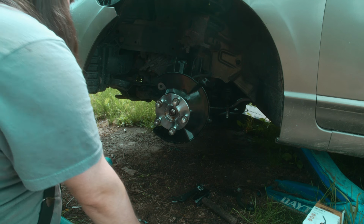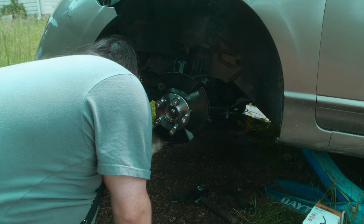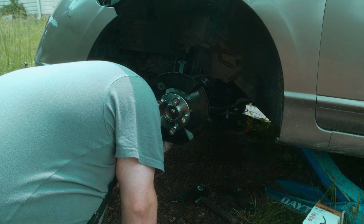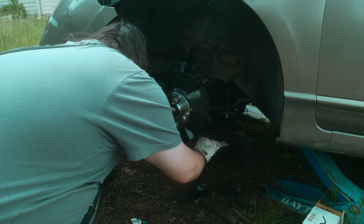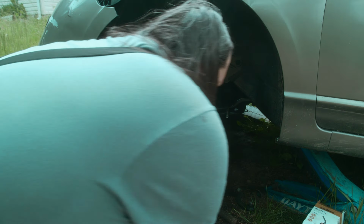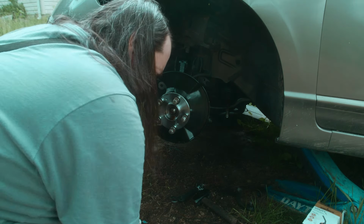It's an 18. Well, that's cool. They upsized them a little bit. Nope, I'm hurting my back doing that. Son of a bitch.